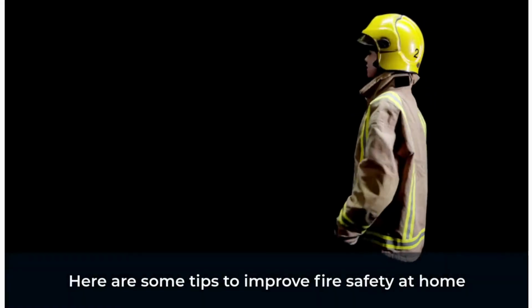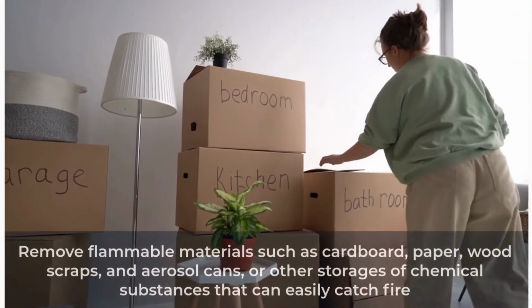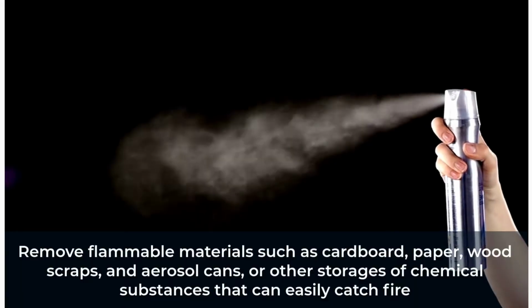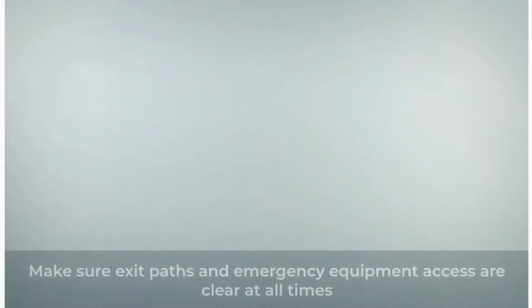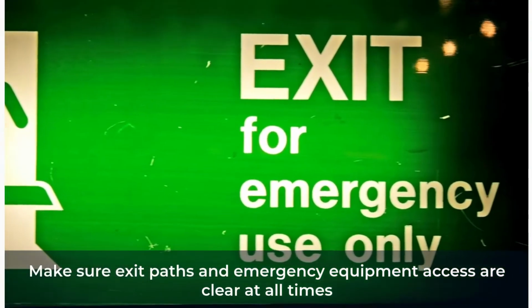Here are some tips to improve fire safety at home. Declutter. Remove flammable materials such as cardboard, paper, wood scraps, and aerosol cans or other storages of chemical substances that can easily catch fire. Check that fire extinguishers and fire blankets are in place. Make sure exit paths and emergency equipment access are clear at all times.